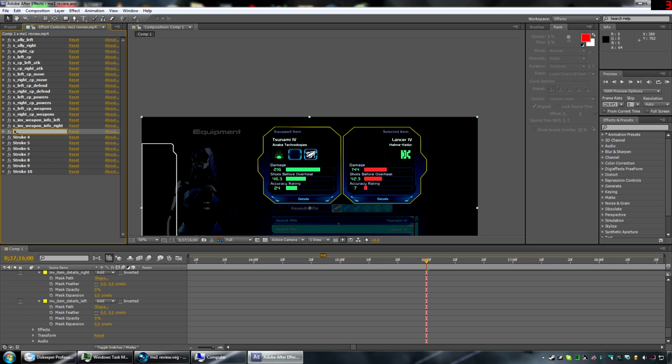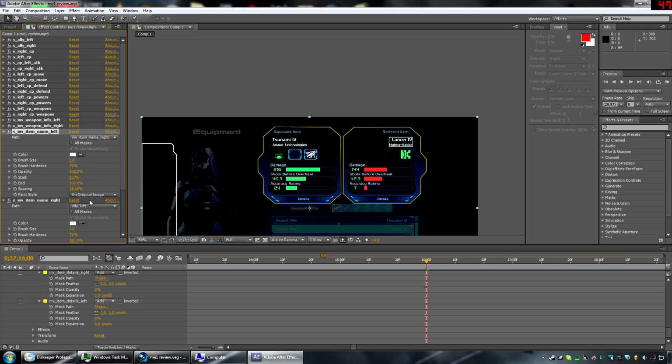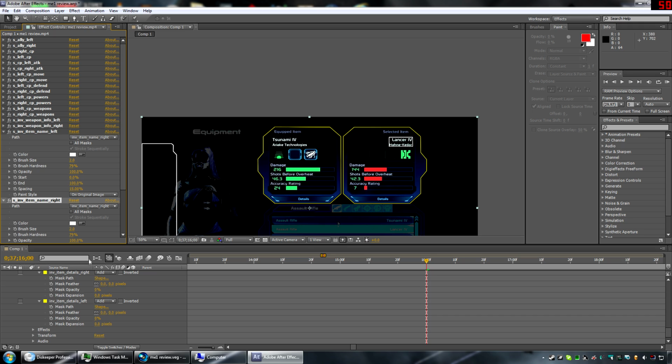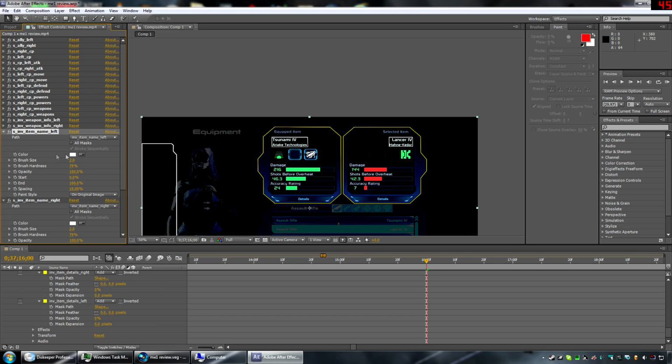So stroke, inventory, item name left, and stroke, inventory, item name right. Expand those. Item name left. And inventory item name right. There we go. Alright, so now I've written down the different colors that are supposed to be used.